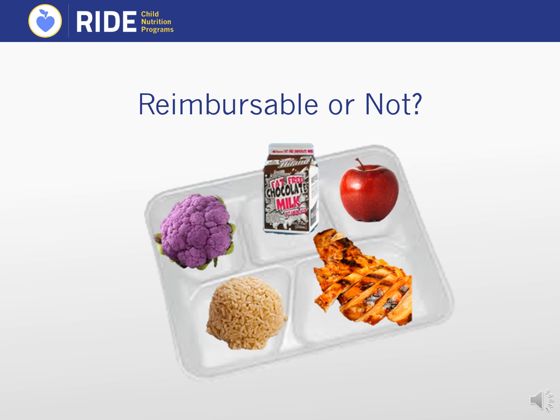Is this tray reimbursable or not? If you guessed yes, you are correct. This tray has all of the required components in the appropriate serving sizes to be considered a reimbursable meal.